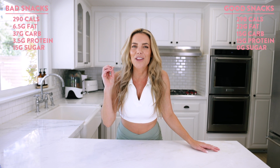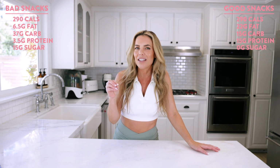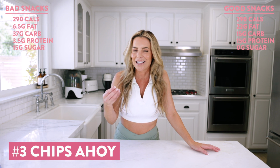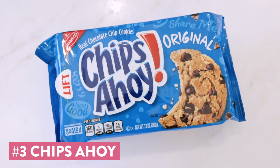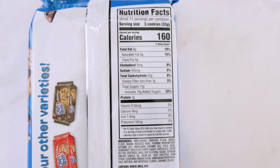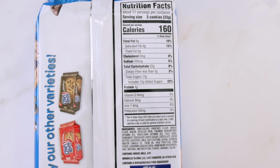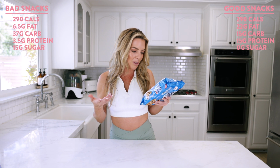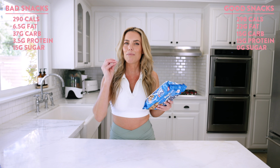My third snack is another sweet one. I actually never loved these, but I had so many friends who did, so I'll have to try it again because it's been forever. And that is Chips Ahoy. So ingredients again, first and foremost, unbleached and enriched flour, not great. A bunch of additives I can't read. They do have some sweet chocolate chips, so there's that. The canola oils and the palm oils.